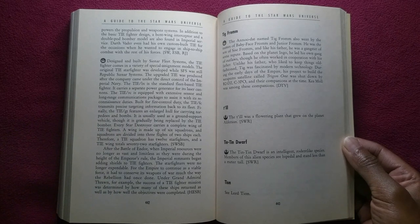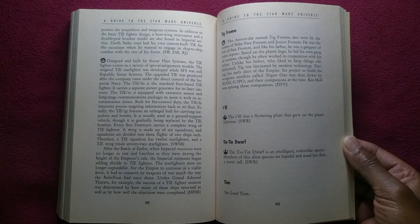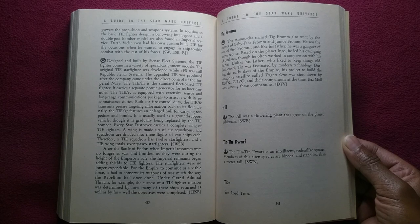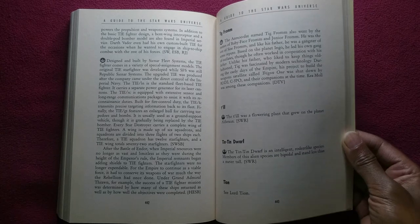In addition to the basic TIE Fighter design, a bent wing interceptor and a double pod bomber model are also found in Imperial service. Darth Vader even had his own custom-built TIE for the occasions when he wanted to engage in ship-to-ship combat with the rest of his forces.